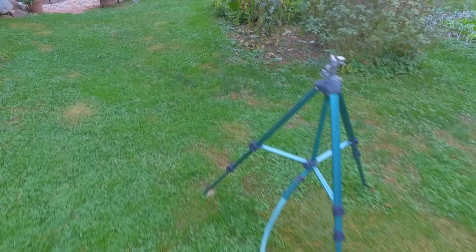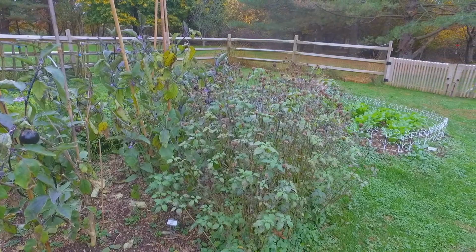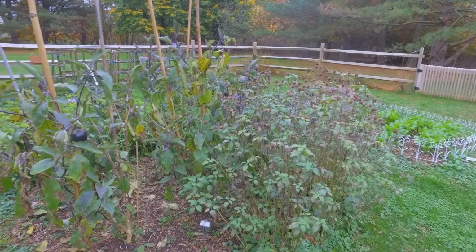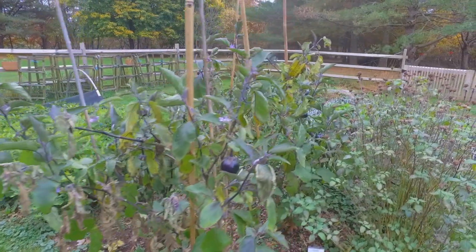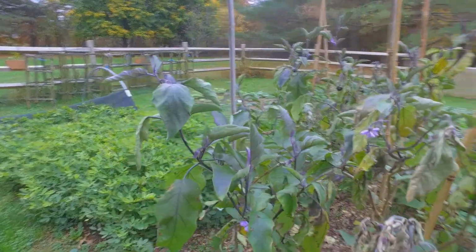And we're three-quarters of the way through October, and a little more than a week away from Halloween, but we still have not had any killing frost. We only had a very light frost the other day. It collected on the windshields and a couple of spots out in the open areas, but nothing in the garden.